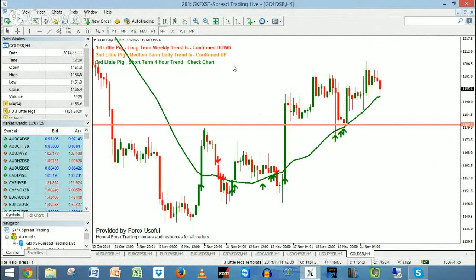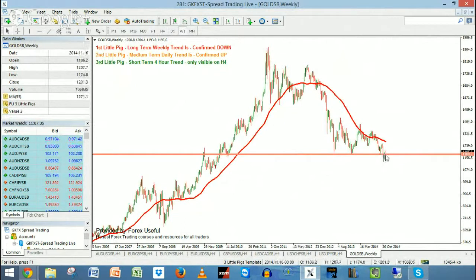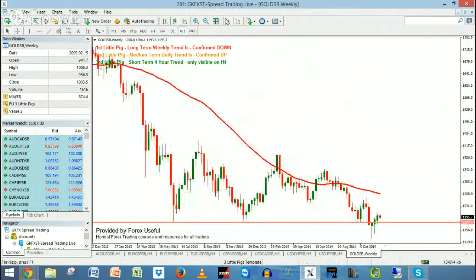Onto gold, down and up here. I mention it every week, so I'll mention it again this week. Gold is around this 1180 level. It's quite a critical level for gold, and we can just see that it's trying to decide what to do here.